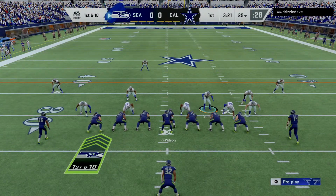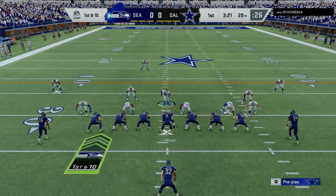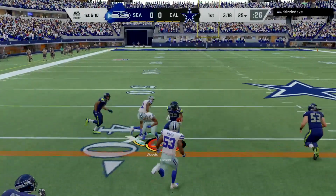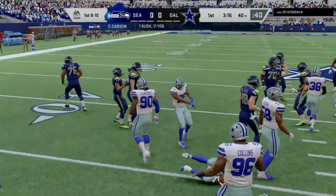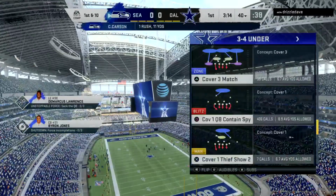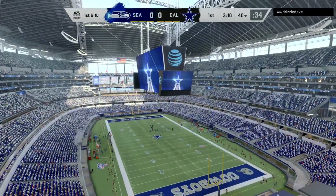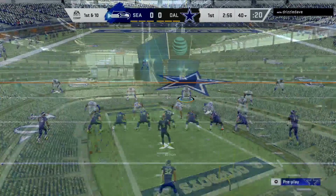Come on. 25. Check. 25. This is the Oklahoma State alum, Chris Carson. And he takes us up to the 40-yard line before being corralled. 11 yards there and a first down for Seattle. And there we see an early burst that makes him one of the leading rushers in the league.